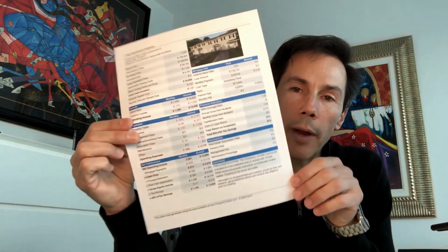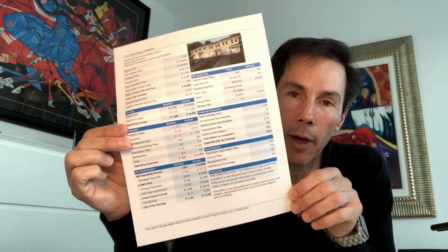Now, if you go to jasonhartman.com, this is what our pro formas look like. Here is a property in Jacksonville, Florida. This is a good, solid linear market. Let's examine this one. It is $158,000. I'm going to round off a little bit for expediency. And the projected rent here is $1,400 per month. That's not bad at all.